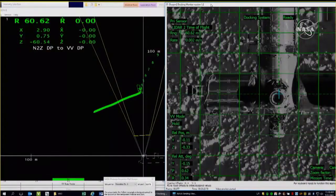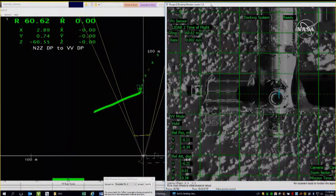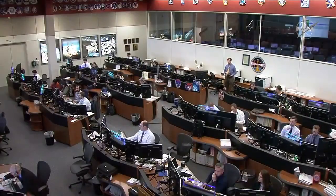Dragon, SpaceX on the big loop. Dragon has arrived at the 60-meter hold point on Zenith, and Dragon is configured for docking. Confirm crew readiness for approach 1. Endeavour copies all. Crew is ready for approach 1.